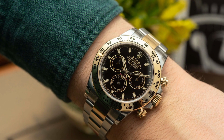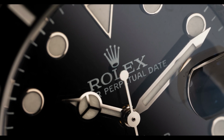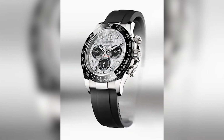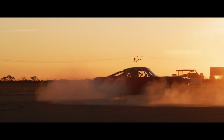When it comes to style, the Rolex Cosmograph Daytona is unrivaled. It also features the brand's most precise and dependable tachymeters. Because of this and the chronograph scale, the sports watch, originally intended for use by race car drivers, can accurately measure speeds up to 400 kilometers per hour.